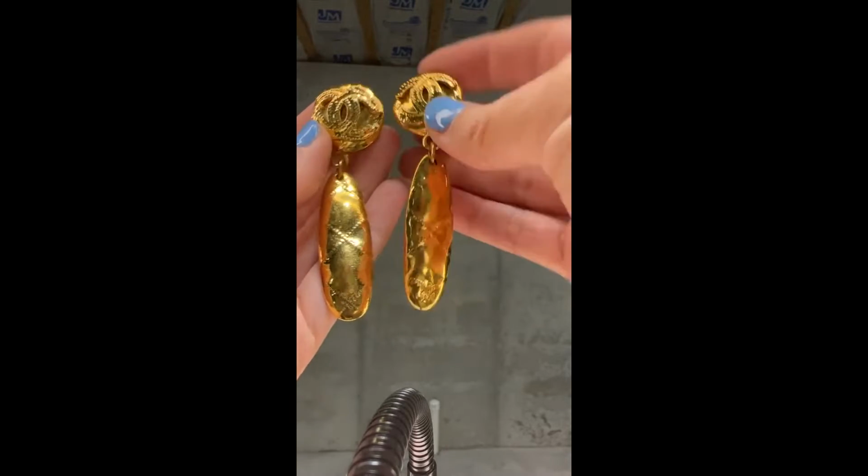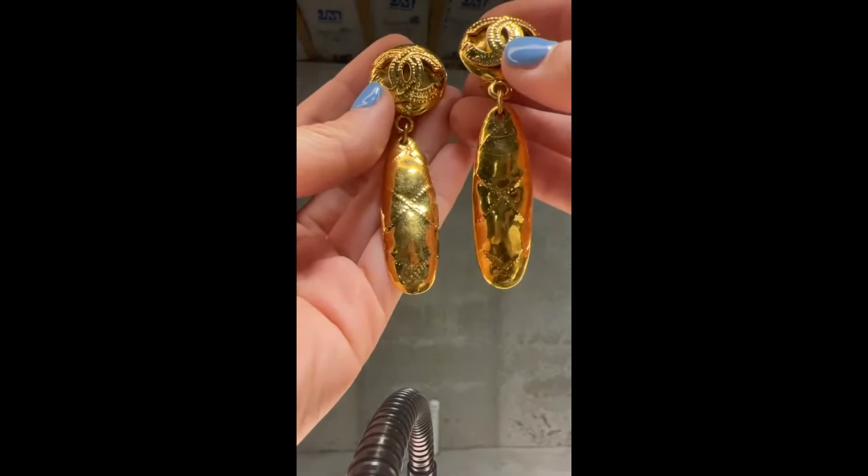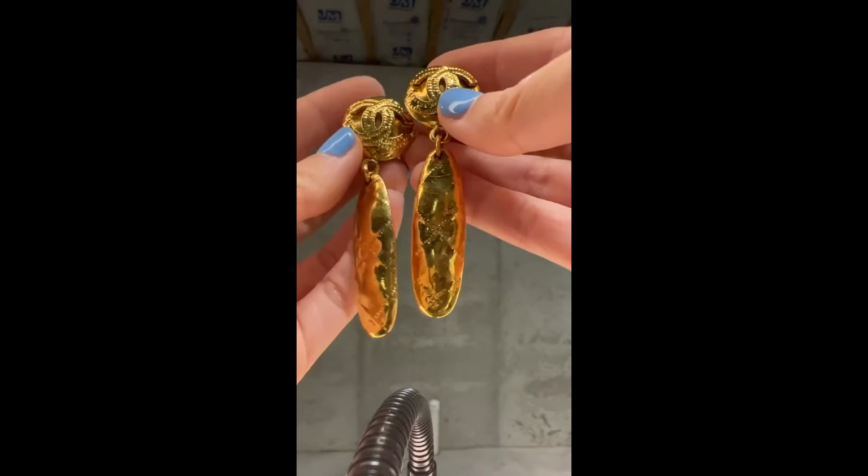Kristen, I feel your pain. I've been looking at that bag nonstop. I actually don't have a Kelly 28, so that Kelly 28 really is calling my name because I really like it as well.